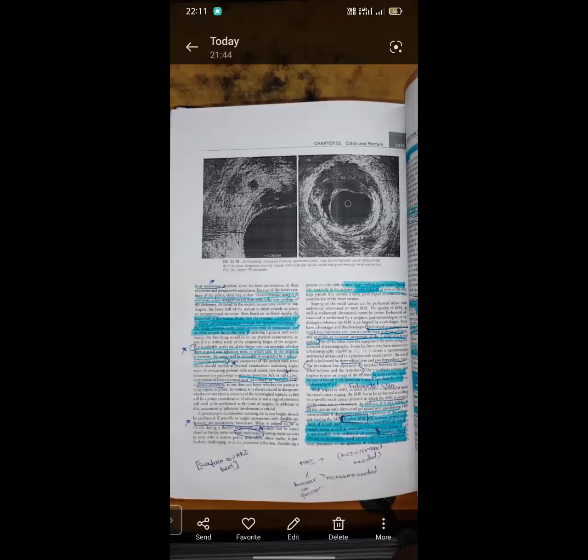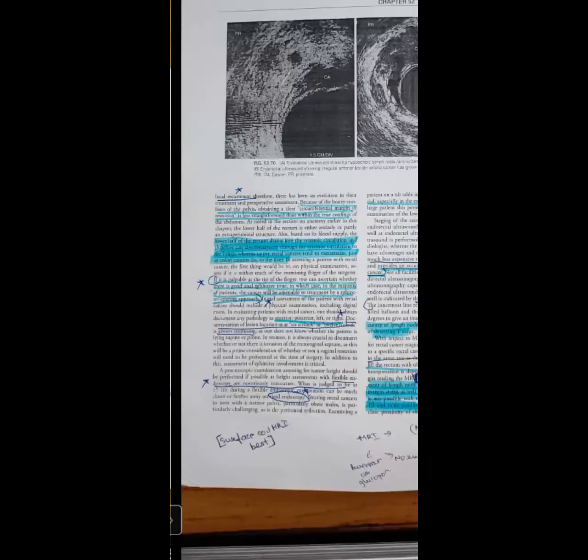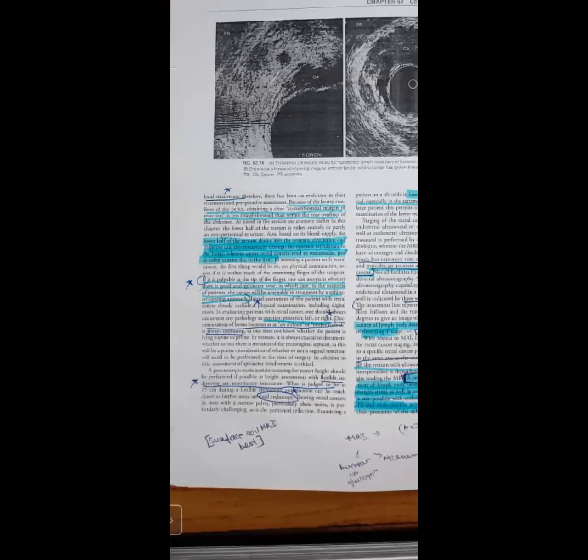In the US, there is an increasing number of young patients being diagnosed with rectal cancer. The last line: rectal cancer has a much higher incidence of local recurrence. So local recurrence is higher in rectal cancer compared to colon cancer. So next, circumferential margin of resection is difficult in rectal cancer.